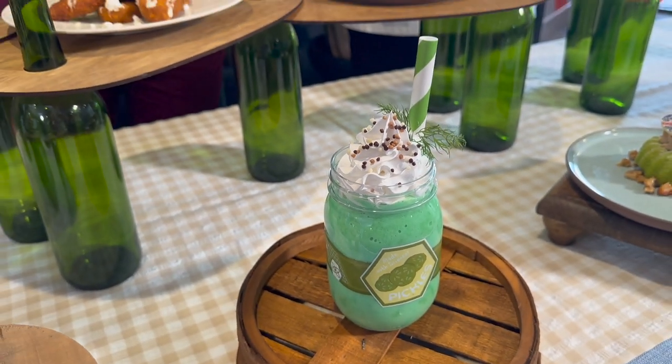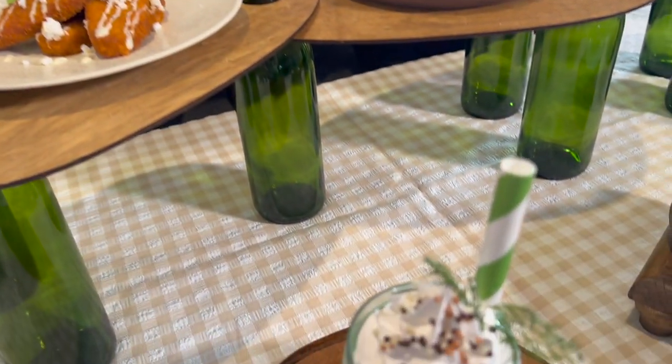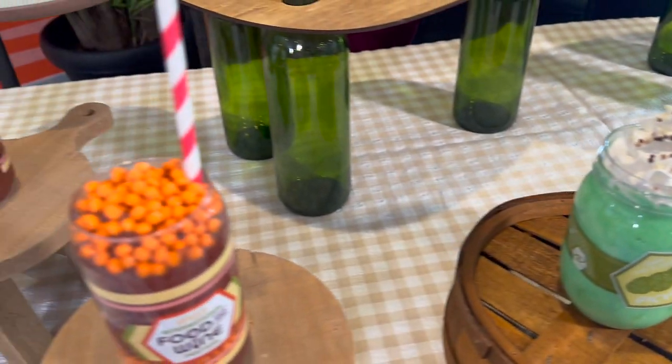When you first pick it up, you're going to be greeted by that aroma of the dill atop it. And the first sip of it's going to be creamy, satisfying, refreshing, and then that hint of pickle. On the top of it, you might see our pickle spices, but you might notice they taste a little bit more like chocolate spices.